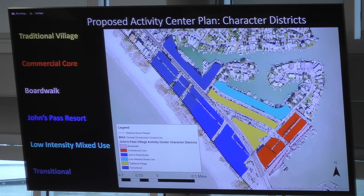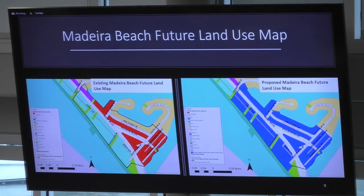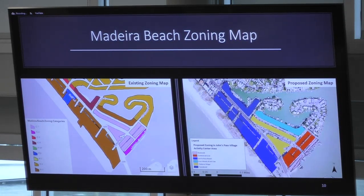And so that's what we're really focusing on today, the creation of these zoning districts in our Code of Ordinances. So at the countywide plan map, this is what that looks like if this is adopted. And in our future land use map, which is in our comprehensive plan, this is what the existing and proposed would look like.